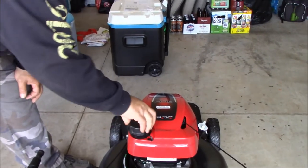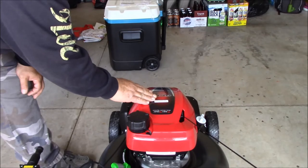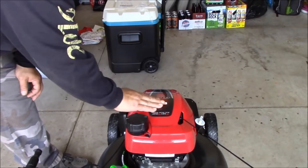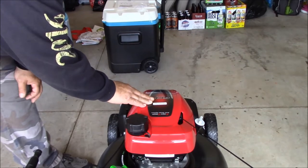One of the things that I liked about looking at this compared to the other one: remove protective film before use. Where's the protective film? Blade? Is there one on the blade? Protective film. Remove protective film.